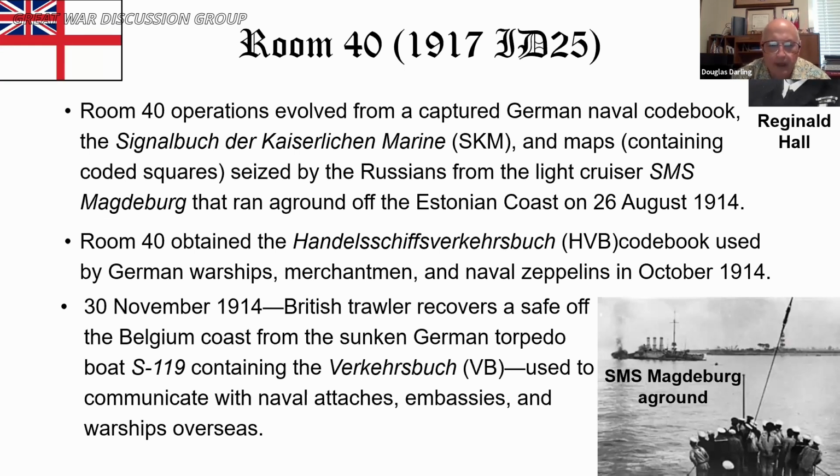How it came about: a naval code book was captured by the Russians and a copy sent to the Royal Navy. The Australians captured the Handschriftsverkehrs book, and that got to London in October of 1914. And then finally, the miraculous gift of the fishes: a British trawler was sent out to recover items that had been seen being dropped off of a German torpedo boat that was in the process of sinking, and that contained the code used to communicate between naval attaches, embassies, and warships overseas. The Germans had no idea this was happening. It was encrypted by a simple substitution cipher in addition to this one.